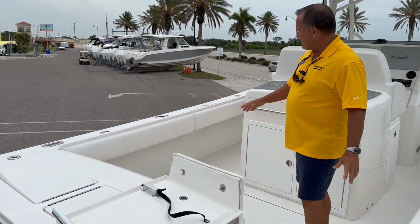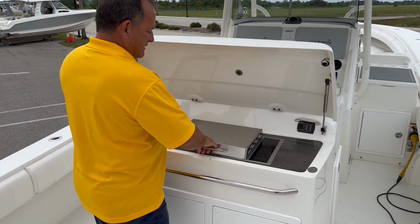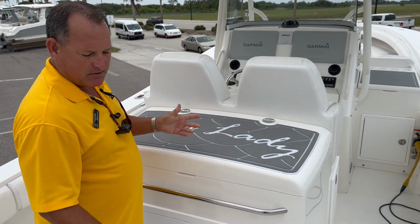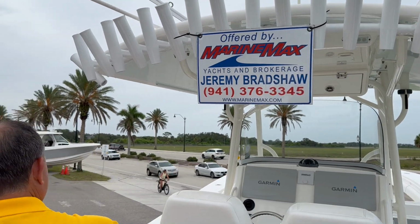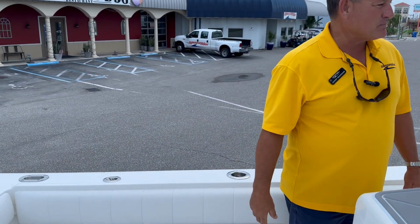So really nice cockpit layout here. And we were talking about creature comforts before. You've got a nice grill here. If you want to do some hot dogs or hamburgers, or if you catch something nice, clean it and cook it on the boat. She does have shore power, huge hard top. You probably have 20 plus rod holders all the way around. Big fish box in the back.